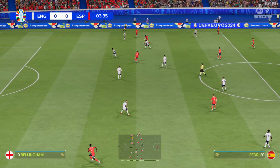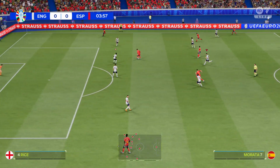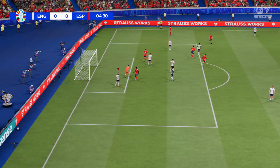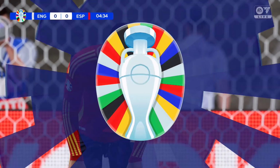Pedri. Rodri. Well, it's a good looking position. Is there a goal in the future? My goodness, that save! Fully stretched he was. One for his own highlights reel.